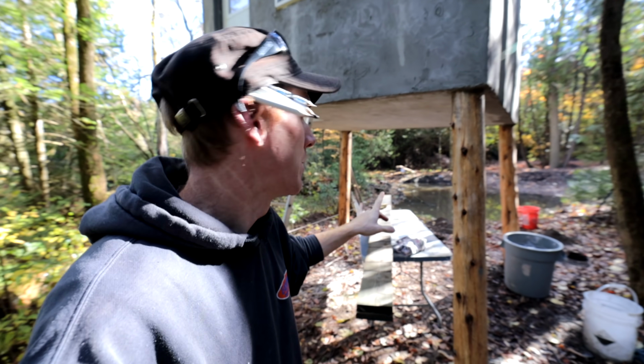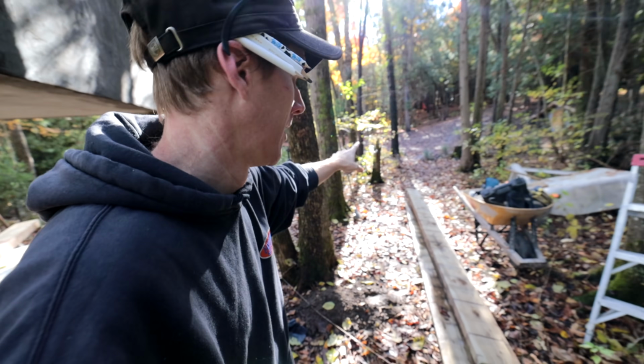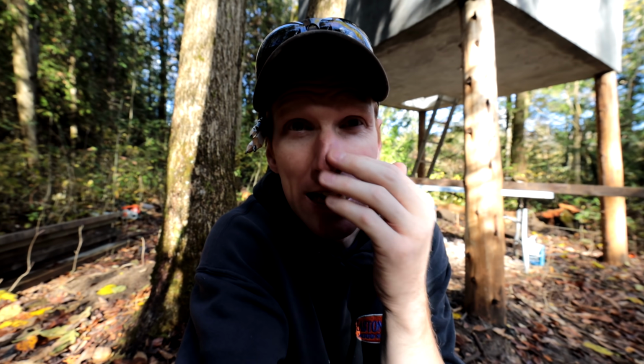We started digging the posts. We got 8 holes dug. We've got some of our pressure treated wood. It looks like a little archaeological dig. We got a string all set out. We got our posts all dug. We've got some old deck wood that we salvaged from a deck tear out.